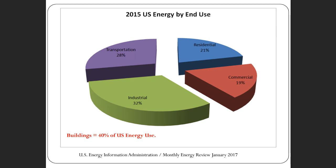My data is a little out of date here, but it probably hasn't changed too much. So we see residential and commercial buildings are about 40% of United States energy use, right? So it's a big pie slice. It's a place that we need to look to reduce CO2 emissions. Why? Because this is what we do, right? 2 things: it's a big pie slice, and this is our business. This is what we do.